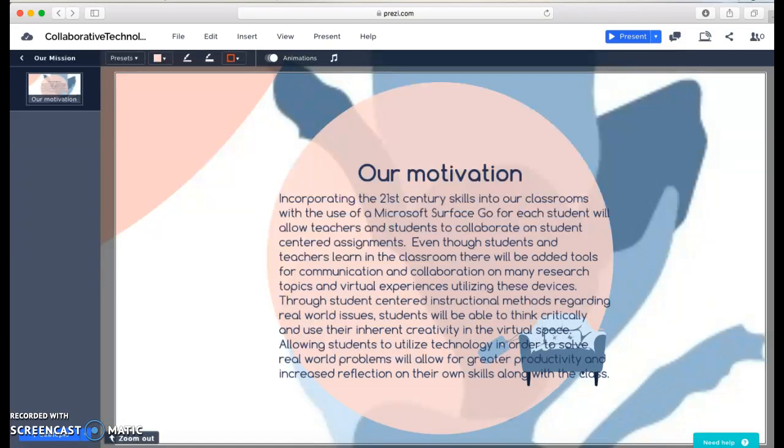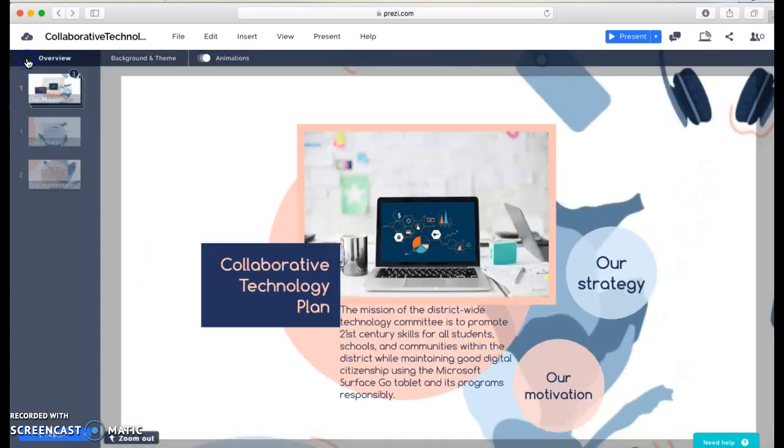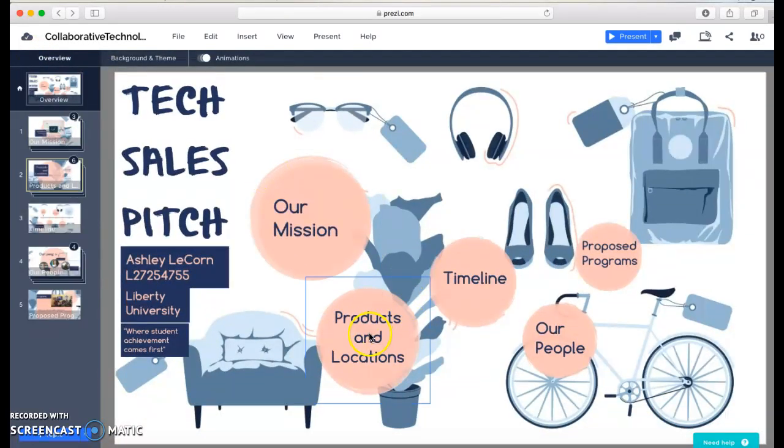Utilizing these devices through student-centered instructional methods regarding real-world issues, students will be able to think critically and use their inherent creativity in the virtual space. Allowing students to utilize technology in order to solve real-world problems will allow for greater productivity and increased reflection on their own skills within the class. So that is our mission.